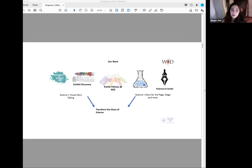Exhibit discovery, although this is on hold because of COVID, is an exhibit area that we have within the discovery building for folks that have science art fusion works to be able to display them there. So this is open to the public and it's a great exhibit space that we've just started rolling out last year, and we will look forward to continuing once we're able to gather.